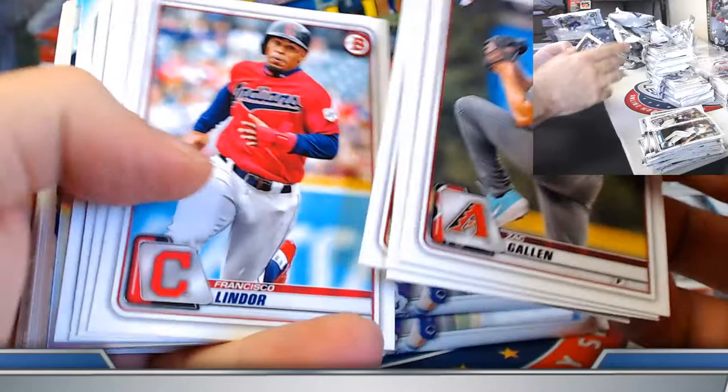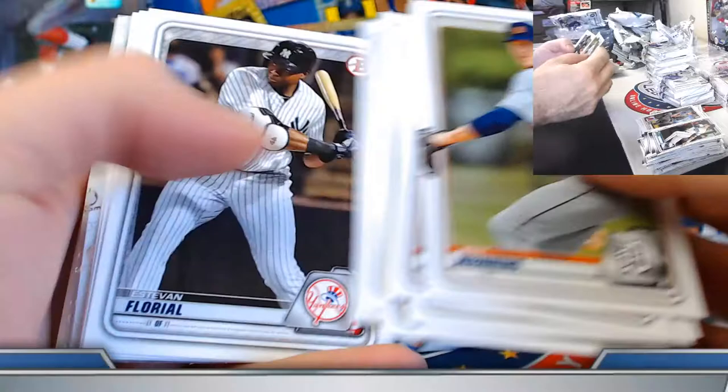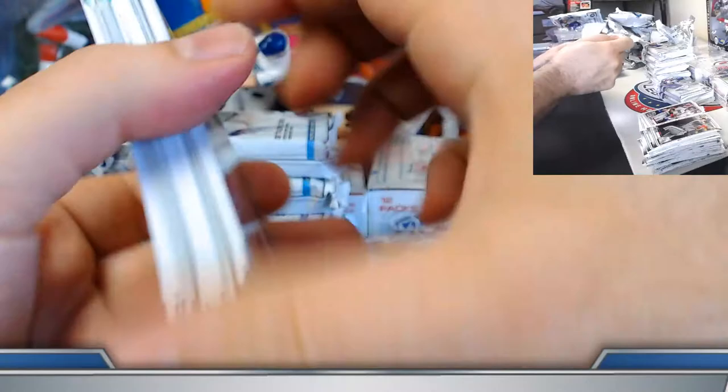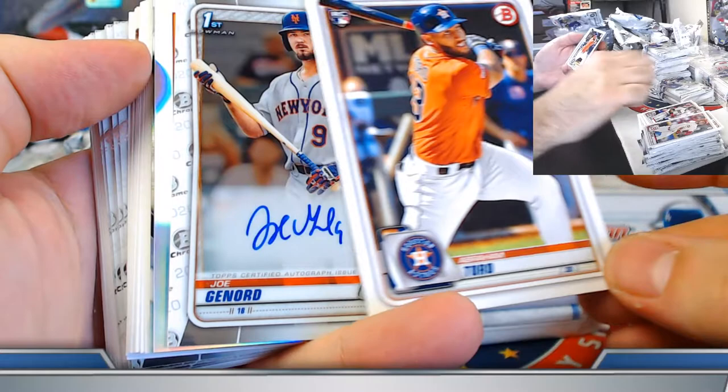Baharski, spanning the globe. Casey Mize, top 100. Waiting for liftoff in this case here, or at least waiting for a nice hit to get us somebody lifted up here. Bo Bichette, top 100. Oh no, fake paper. Oh no, it is an auto. Sorry. Autograph, put it on the board. Joe Gennard.